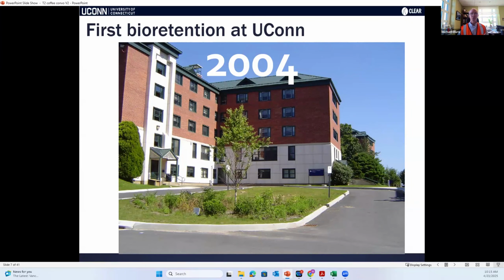In the past 20, 21 years, we now have, our last count was over 65 individual practices, both rain gardens, permeable pavements, and green roofs installed here at the University of Connecticut. So we've made tremendous progress in the past 20 years and are really a nice living laboratory of an example of these green stormwater features.